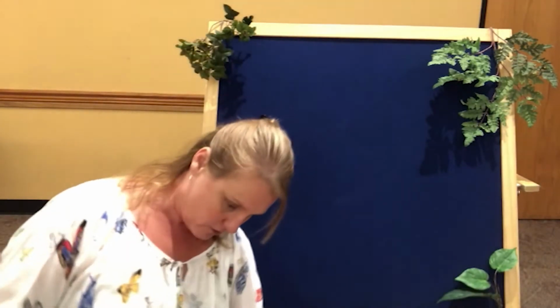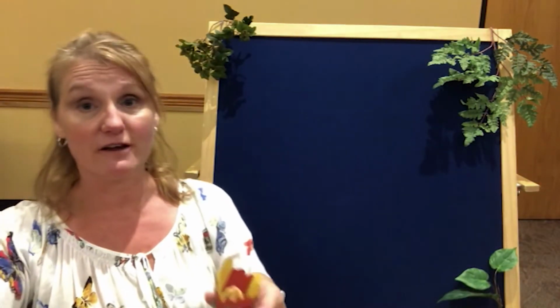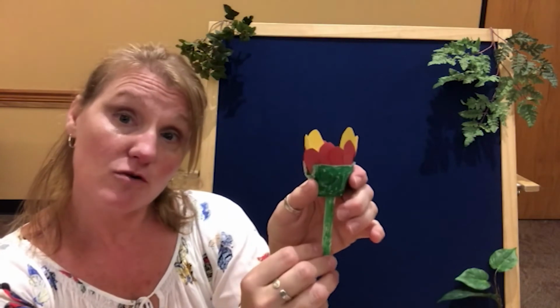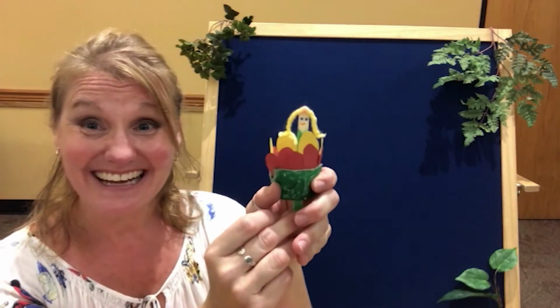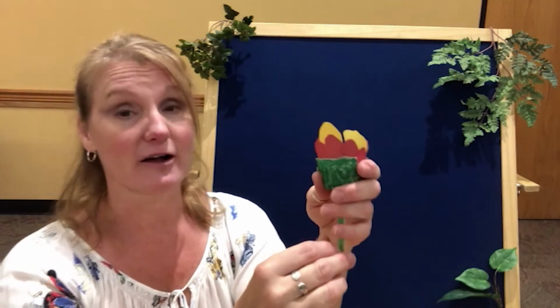So now I have a little craft that we are going to work on. Let me find it under here. We are going to make our very own little flower with our very own Thumbelina in it. Isn't she cute? So this is a pretty easy project. So let me just get my supplies here and we'll get working on it.